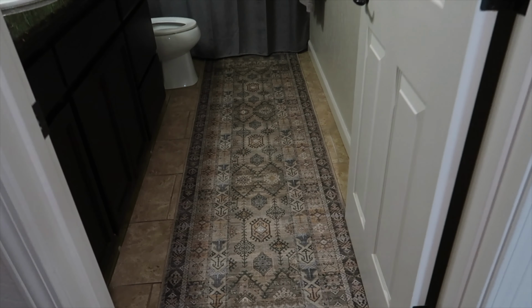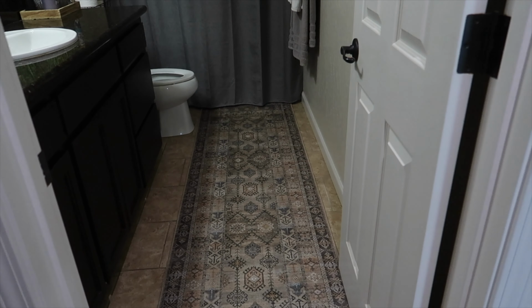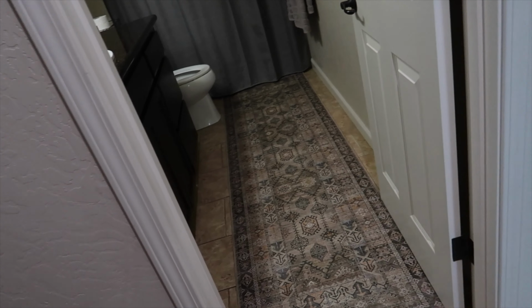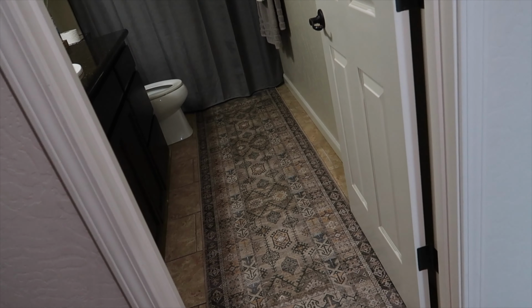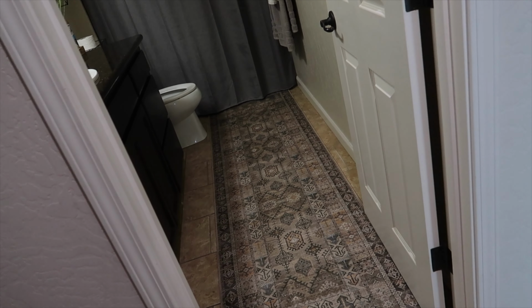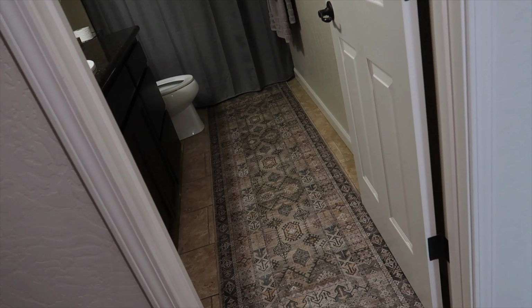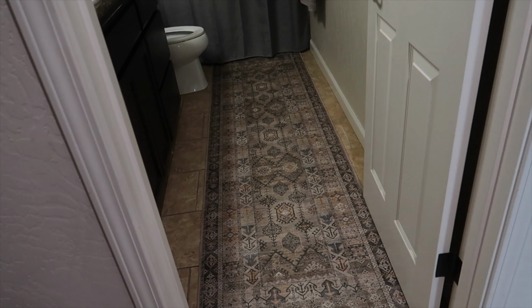We have a new rug and it is longer. So that's a success. Now I just have to do the rest of an entire bathroom makeover to get this to a point that I enjoy. So that will be for another video.